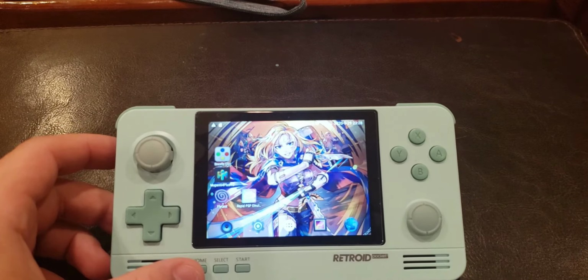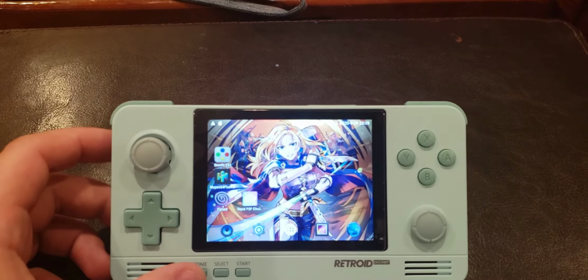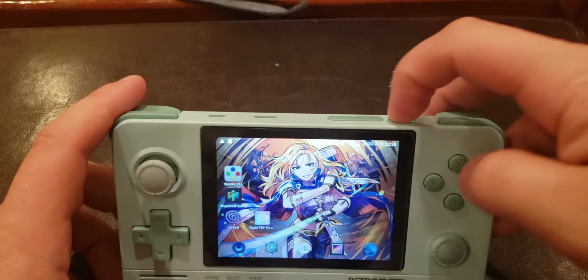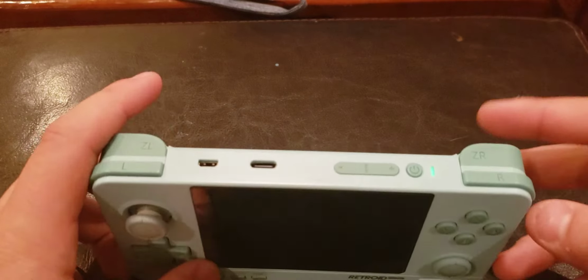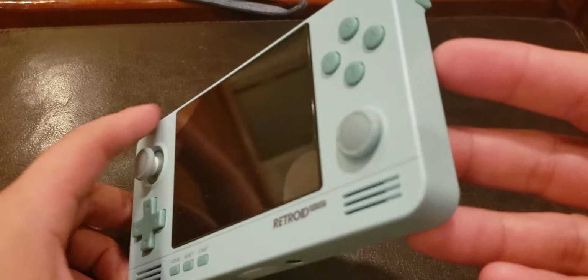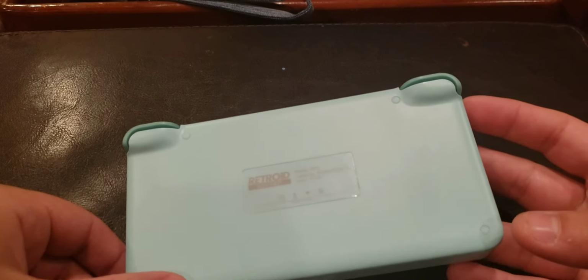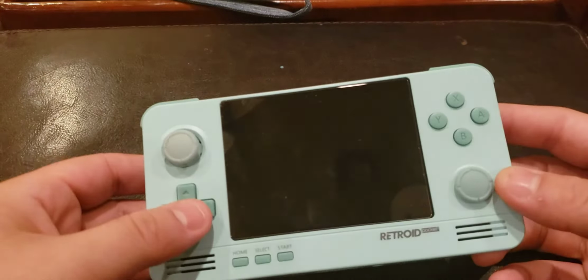I've tried PSP, like I said, and it works pretty well. Nintendo 64 is awesome. I'm not going to review this thing, honestly, but I will show you guys around it. I know there are plenty of YouTubers who have done videos on this, so I don't need to really tell you more about it.